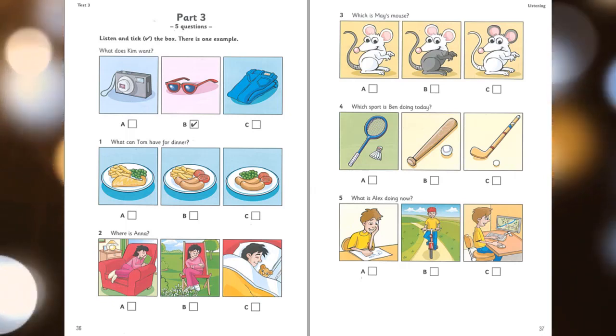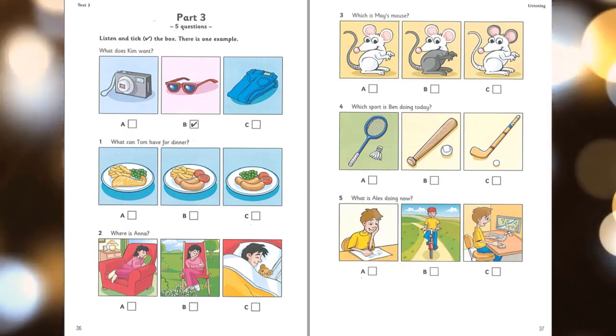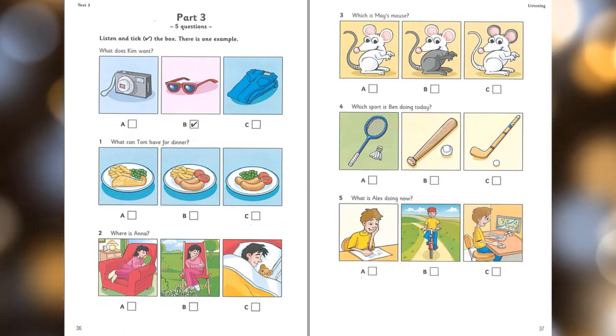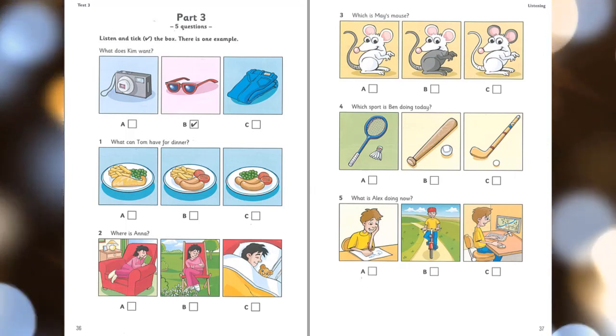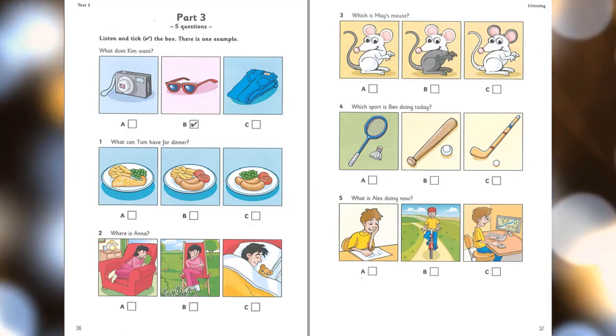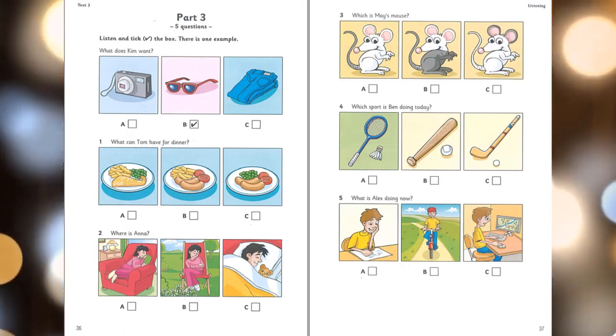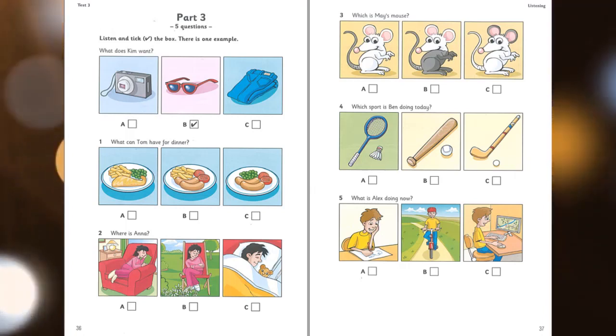Where's Anna? Where's Anna, Dad? Is she in the garden? No, she isn't. She's sleeping. Shh. In her bedroom? No, in the living room, in the armchair.